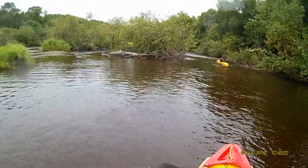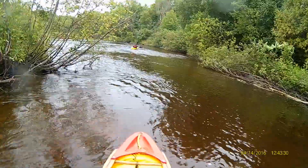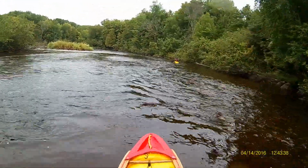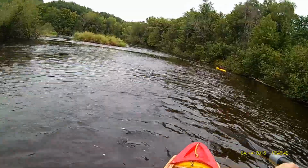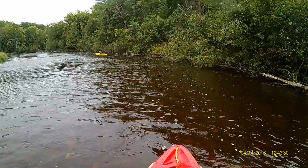All right, I'm going to pick it up, and again just stay to the right here and kind of watch our path for deep water, because if you get, for instance, inside to the left here, it gets very shallow. I've been stuck there numerous times.